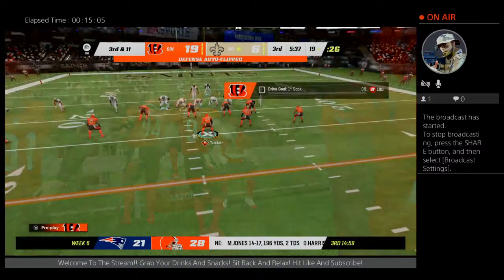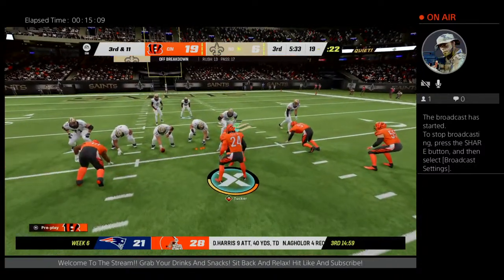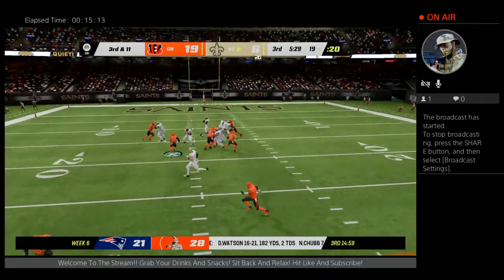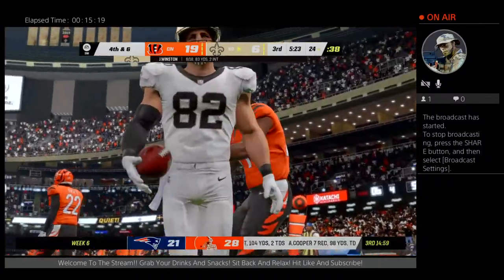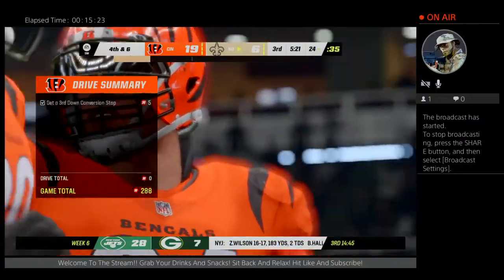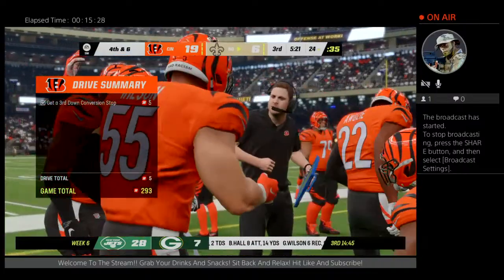This defense is just flat getting after it. They have not given up much of anything in the run game. Case in point right there. Winston from the gun on 3rd down. A short one to the tight end, Troutman. And he'll be stopped here well short of the first down at the 24-yard line. So give him 5 yards there on the pitch and catch. And it'll be 4th down.